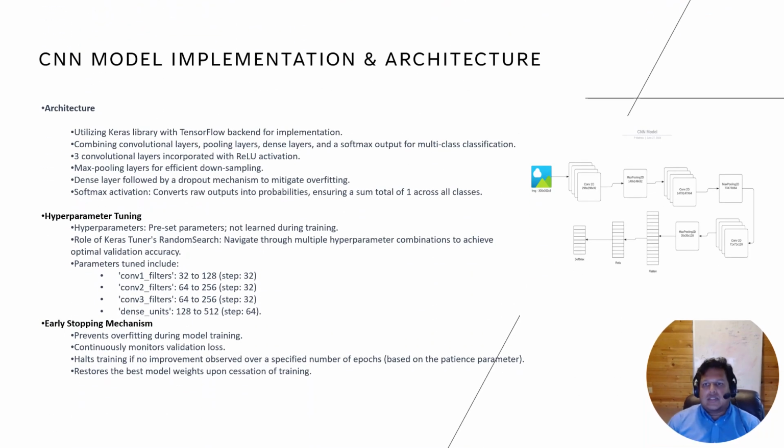Now we'll discuss our model's architecture and some essential training techniques we've applied to ensure the model's accuracy and performance. Let's start with the architecture. Our model uses the Keras library with TensorFlow as its backend. Keras provides a simplified interface that makes model creation and configuration easier.